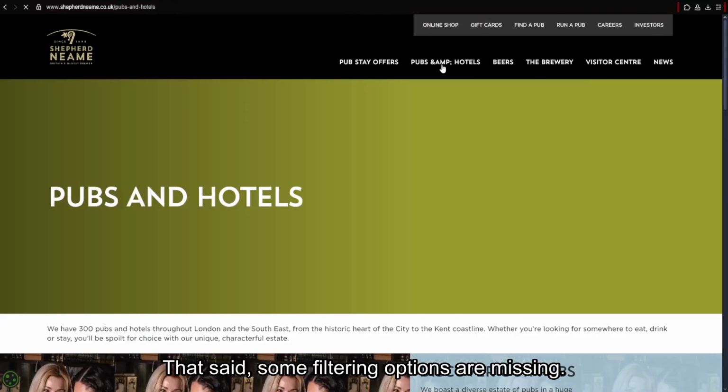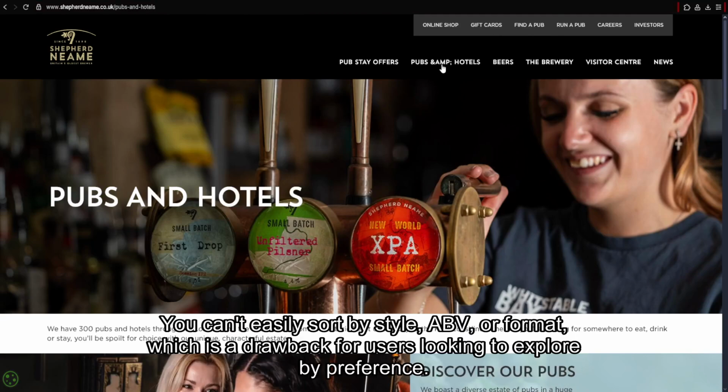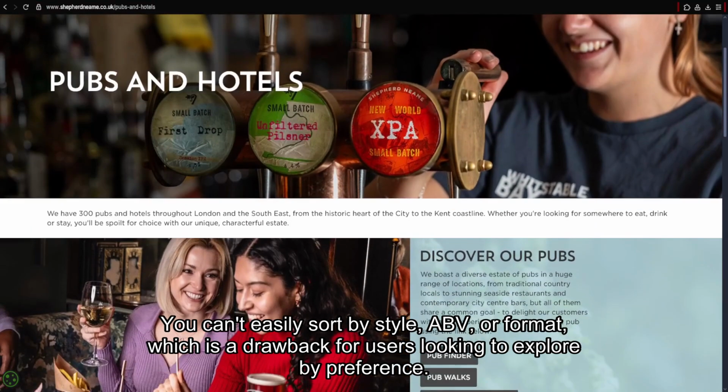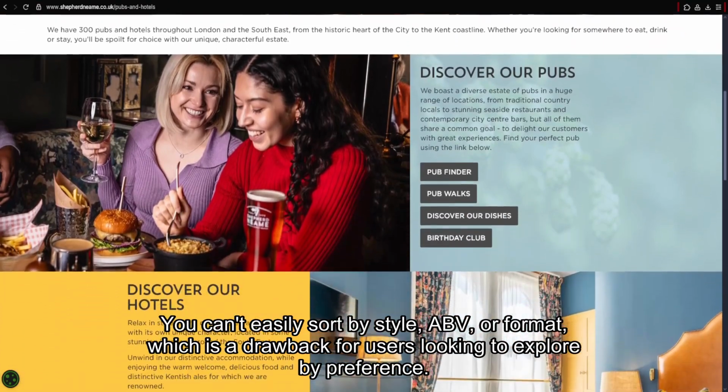That said, some filtering options are missing. You can't easily sort by style, ABV, or format, which is a drawback for users looking to explore by preference.